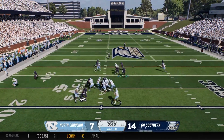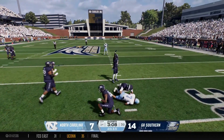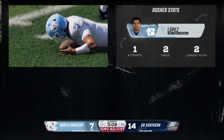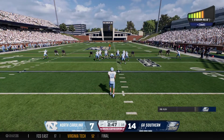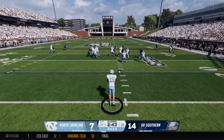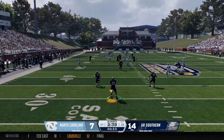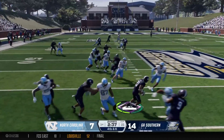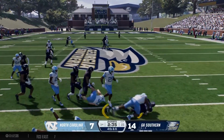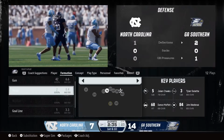Lopez to pass. Here's a heat. Plows through the defense. He's knocked down just short of the 30 at the 29-yard line. It brings up 4th down, and the Tar Heels will call on their punt team. This will be the second time they've had to kick it away. Hauls it in, looking for space. They'll put a stop to that return at about the 37-yard line.